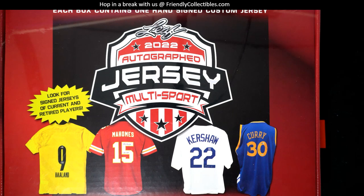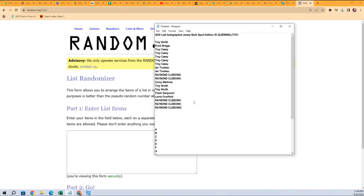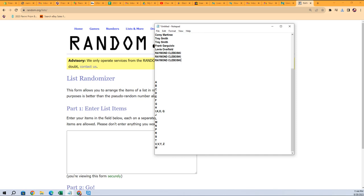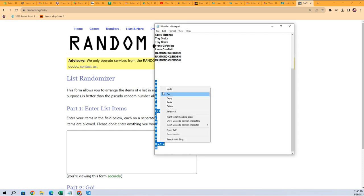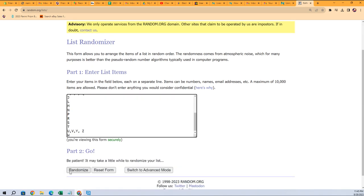Right, it's time. So it's Leaf multi-sport jersey time. So let's go over here and do the last name letters first. All right, let me see here. We got W at the bottom and A at the top. So we're going to copy and we're going to go through seven times.